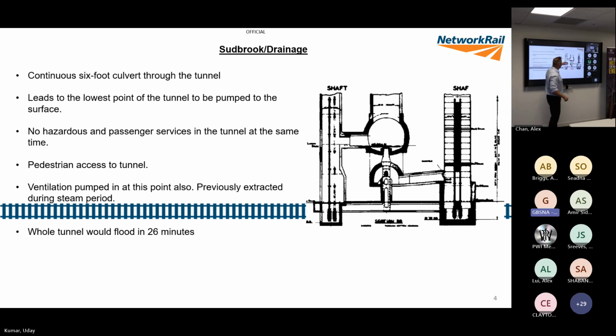So it's an issue for us, I'll come to that on another slide. But in terms of where we put the track, the loading from the sleepers, we try and stay away from the inside rail being on top of that barrel. So as I said, a continuous 6 foot culvert through the tunnel. It leads down to the lowest point of the tunnel where the water is pumped back to the surface and back into the river.